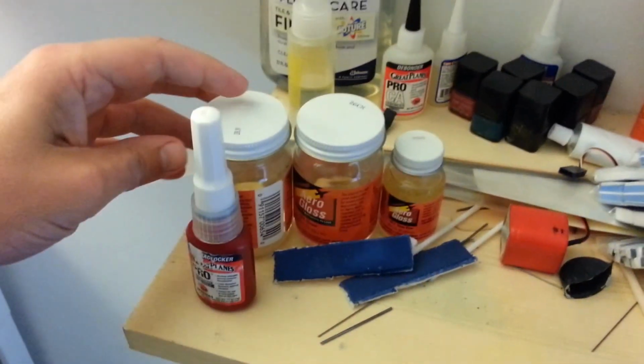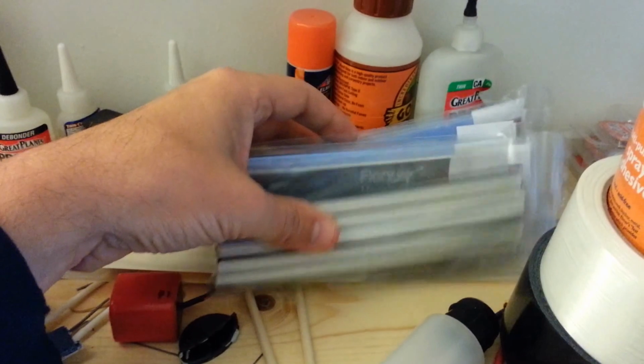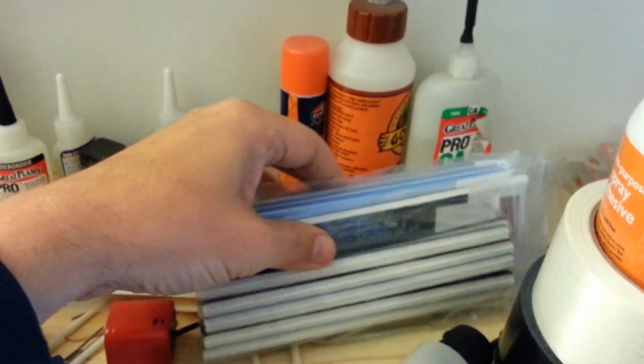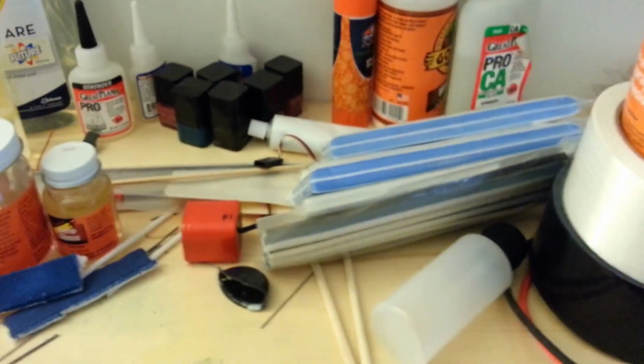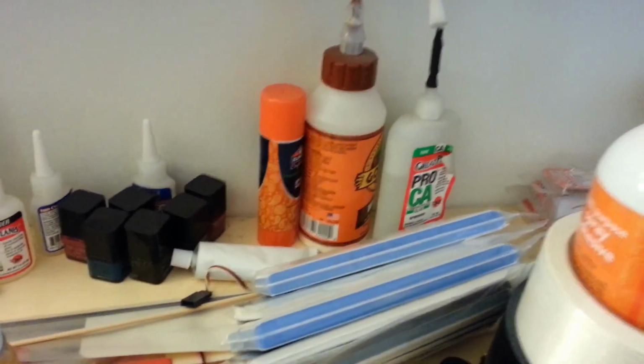Let's see, up here, this stuff is for balsa airplanes. Of course I got my Future. Sanding sticks from Flory Models, which I'm a member at, which I absolutely love. That was the other thing that got me back into the hobby. Flory Models is awesome. I love Phil Flory. He's a trip. Great model builder for sure.